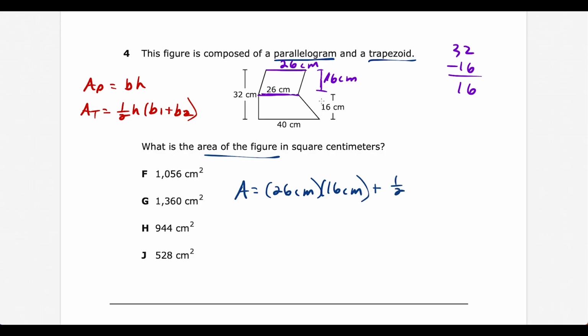The height of the trapezoid is given here as 16 centimeters. So we have this, and then we're multiplying by the sum of the bases. And notice the bases of a trapezoid are the parallel sides. And remember, a trapezoid only has one pair of parallel sides. So on the inside, we're going to add up 26 centimeters plus we have 40 centimeters, and the rest we could just type into a calculator.